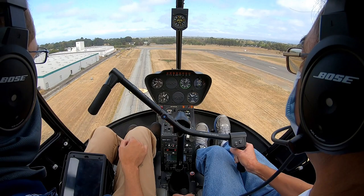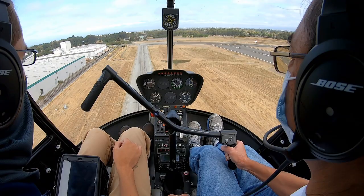A little bit high now. We don't pull so much collective that you stop the descent. Working our way forwards and into ground effect.